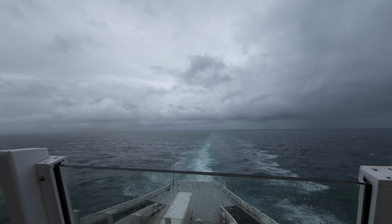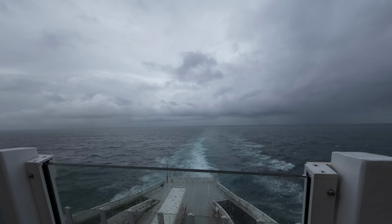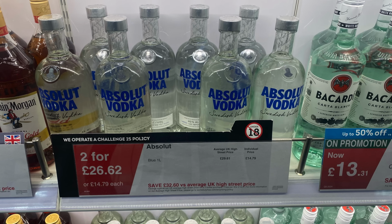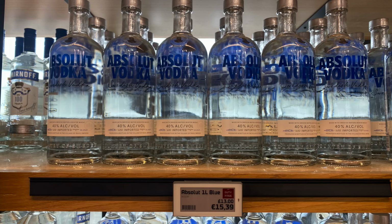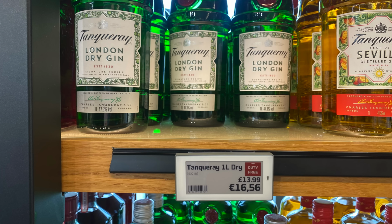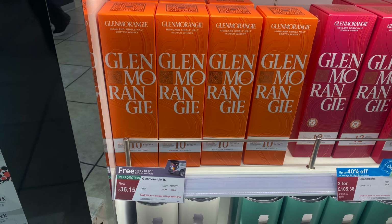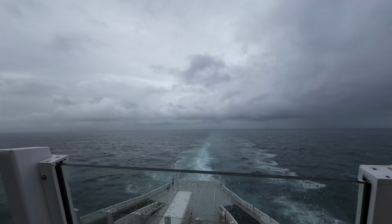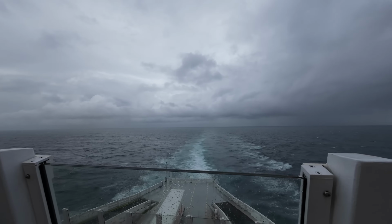I left Dougal and Ted under the care of the lovely people in the next booth while I went and did a duty-free price check in the huge duty-free shop. 1 litre of Absolut vodka was £14.79 on P&O, where it was £13 in the DFDS shop in Calais. 1 litre of Tanqueray gin was £15.99 on P&O compared to £13.99 in the DFDS shop in Calais, but Glenmorangie 10-year was a bargain, £36.15 a litre on board P&O, where it was £44.99 in the DFDS duty-free shop. P&O certainly has become more competitive as regards duty-free pricing than it used to be.